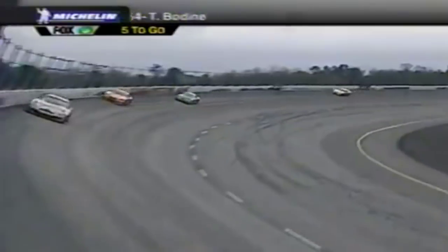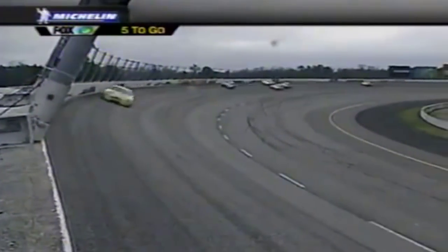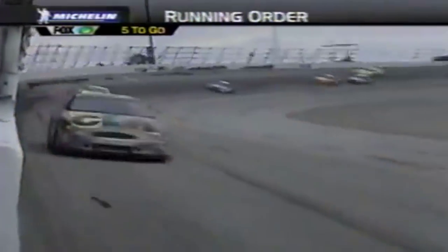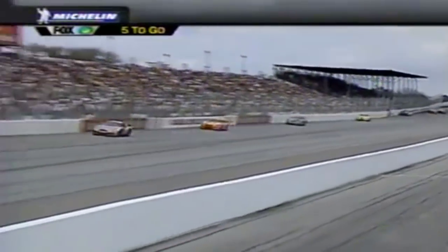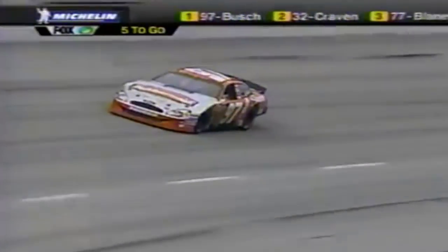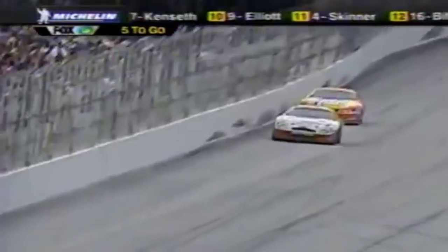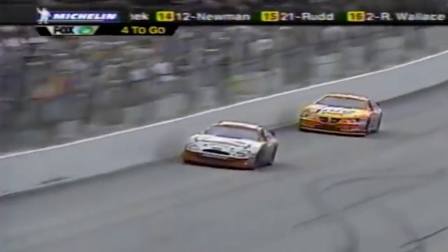He has closed it down 5, maybe 6 car lengths now, the deficit for Ricky Craven in the Tide Pontiac. No lap traffic to deal with for the front 2. Kurt Busch and Ricky Craven onto the back straightaway. They have left Dave Blaney. Blaney now will deal with some lap traffic as the front 2 take the high side in turn 3. Craven still carving into Kurt Busch's lead, gaining on him every lap around. Catching is one thing, getting around is another, but he is there. Only 2 car lengths separate the front 2 right now as they go back to turn 1.